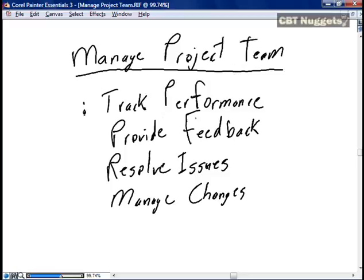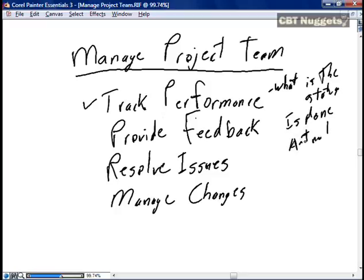What's involved with managing the team? The most important and probably the key aspect is tracking the performance. What is the status of our project? What work is done? What is the actual effort required with getting the work done? For work that is not yet completed, what are the estimates to complete for that work? Tracking the performance, understanding the issues, understanding the constraints that are keeping our team members from being successful is all about successfully executing our project.